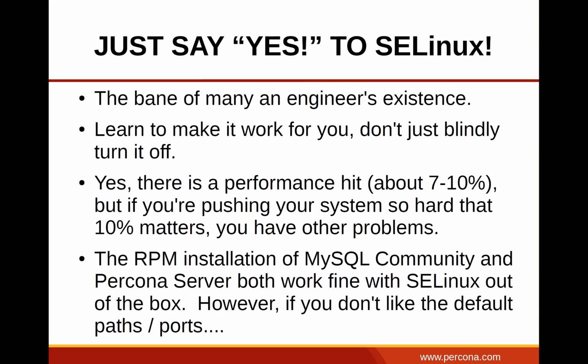So if we move back forward, just say yes to SELinux. And I imagine that probably some of you are groaning and wondering, why would someone ever say this? SELinux is a headache for a lot of people because they go to run something that doesn't work and they don't understand why. Permissions look good, user ownership looks good, but it just doesn't run. And oftentimes, at least with a CentOS or a RHEL system, the solution is turn off SELinux. Well, I say don't do that. Leave SELinux on and learn to make it work for you.